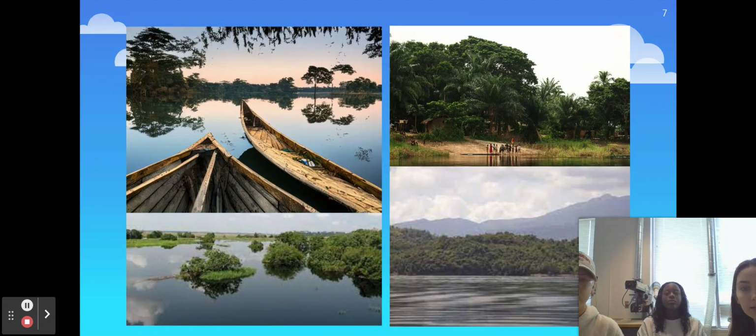And as you can see from these pictures, you can see the shallow waters because of the different trees that have been flooded.